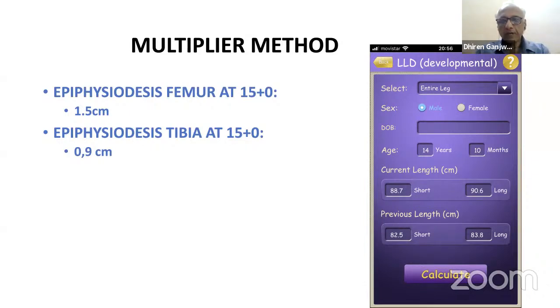Okay, yes, Peter, can we have your opinion about this case? Yes, a comment about the multiplier app, which is convenient, but it says entire leg. It means femur plus tibia. It does not include the foot or the ilium. So bear that in mind. You may underestimate some of these things. I think it's a bit optimistic, even in Utah, that a 15-year-old could get 2.4 centimeters of growth because the growth is tapering. So I would offer the family the possibility of undercorrecting, doing just the femur, and accepting undercorrection rather than doing the tibia as well.